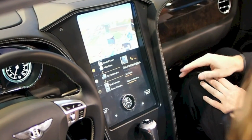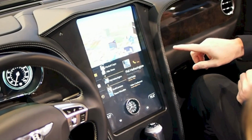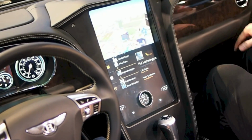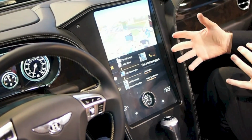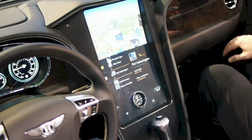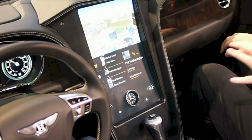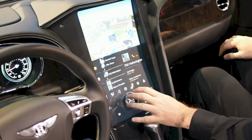So what we have here is this massive center console. It is a touch screen, but it's not your typical touch. In back are infrared cameras. It's a rear projection DLP, and there are infrared cameras, and as my hand gets close, it's pre-touch. We actually sense the hand coming in, and we adjust it.